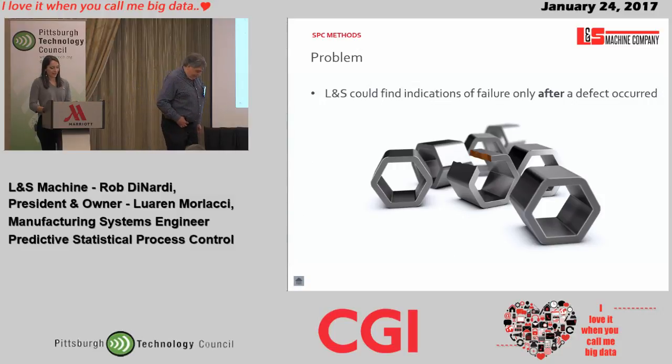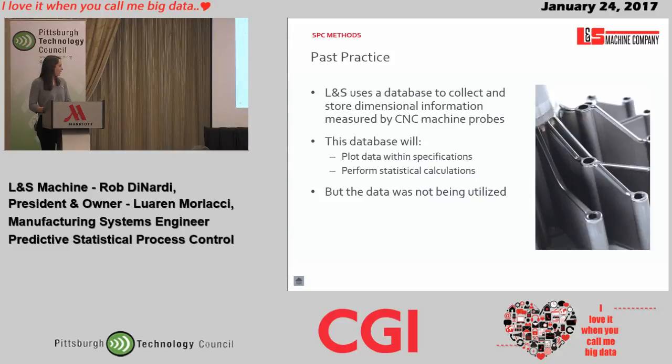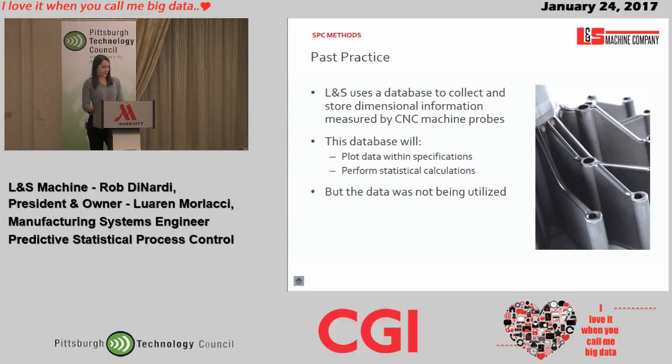So like Rob said, I was a student at the University of Pittsburgh. I'm actually going to back up a minute and talk more about my experience with everything. So this was my senior project, but the previous summer I interned with L&S, and I became familiar with how they collected and stored data in their data manager database.